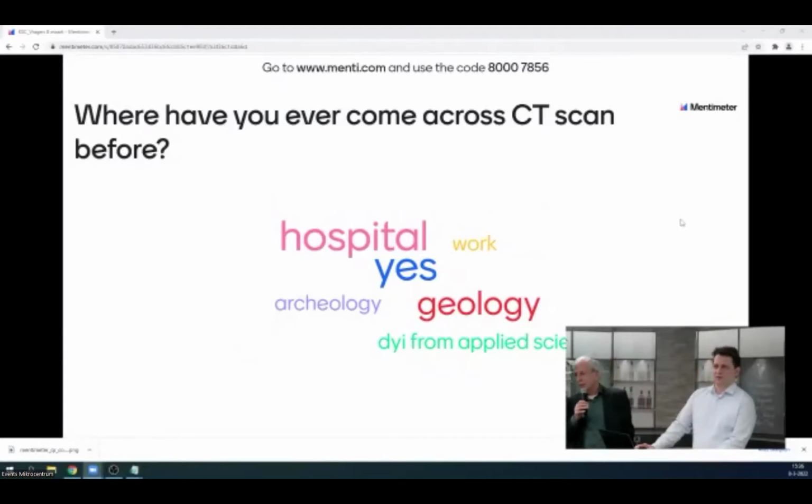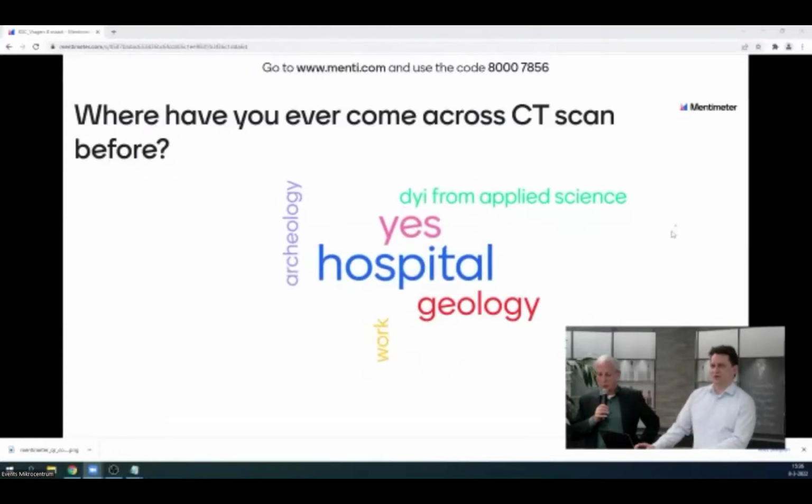Hospital is there. Hospital is obvious. Archaeology and geology is an interesting field. It's kind of my background. As I say, I started in biology.